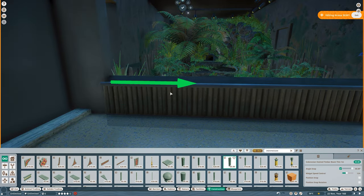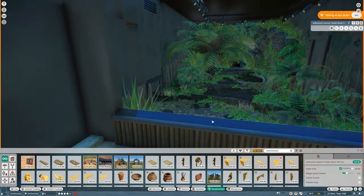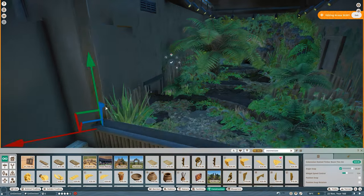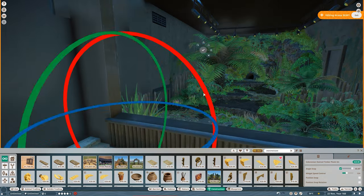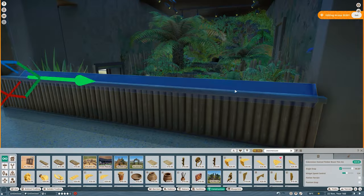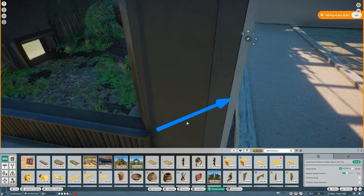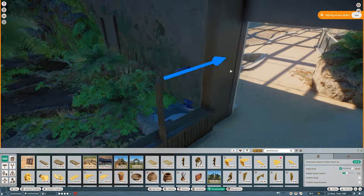Those are the lights that will be lit during the night for the plants and for the animals, so that they think it's the day. And I also added those red lights on the floor that you'll see in the cinematics and so on. I also added amazing vents by Haribo.